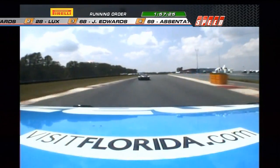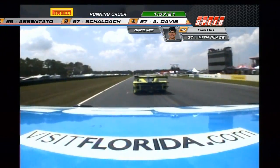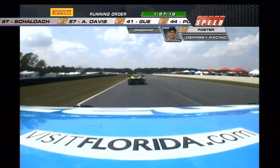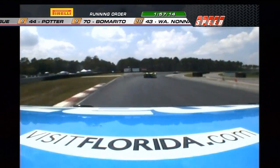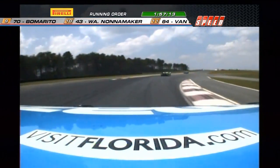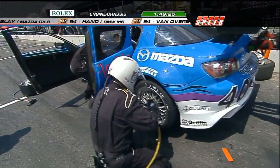Through goes Ricky Taylor. That's the speed differential between a Daytona prototype and a GT car. And that was exactly the same spot where he and the 97 came together, so you can't afford to wait. There's a big speed difference between the Daytona prototypes and the GTs at that part of the racetrack. You've got to go through that gap. The prototype gets back in for Kelly Collins later in the going.